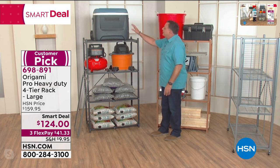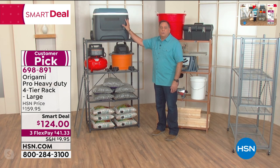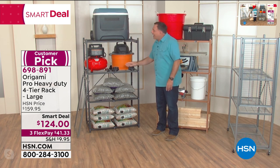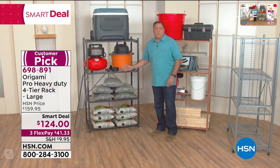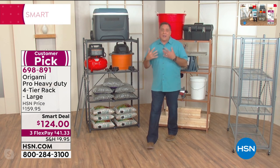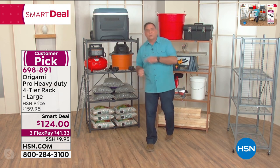Now, when you look here, you can see I've got a full-size cooler, and I mean a big one, sitting on top of this. I've got a compressor sitting over here. I've got a shop vac on this side. So you can really load these down, Helen, if you want to. And you've got all the strength in the world, but they also look great inside the house, too.